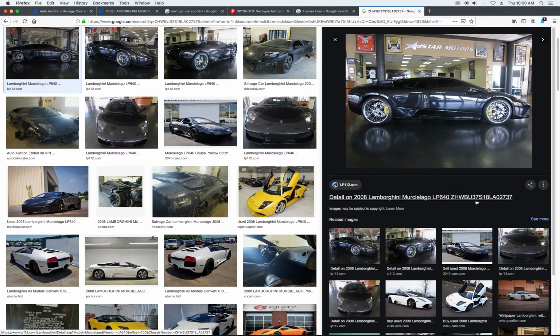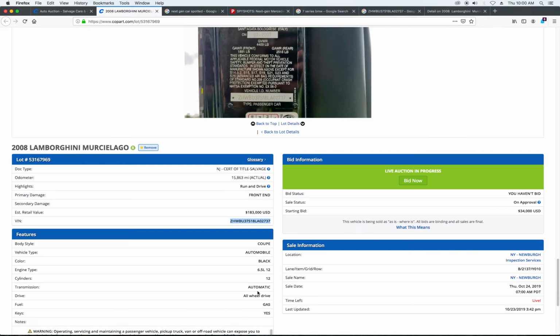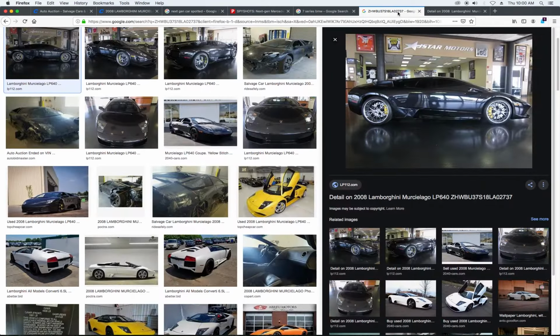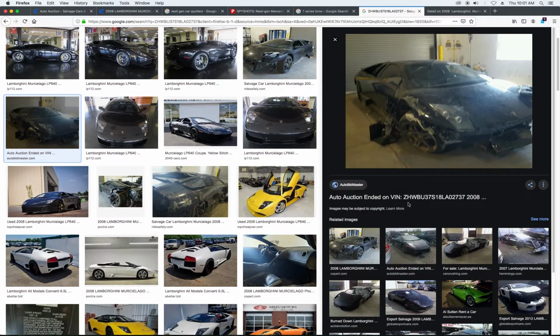A02737, yes. So LP640. This looks like it's been sold once at a dealership, and they just specified it at LP640. But it is an all-wheel drive. Wouldn't this be a LP640-4? If you know, let me know in the comment section, or maybe they just apply that -4, -2 in the later years. And we can see this car that's completely mangled up.